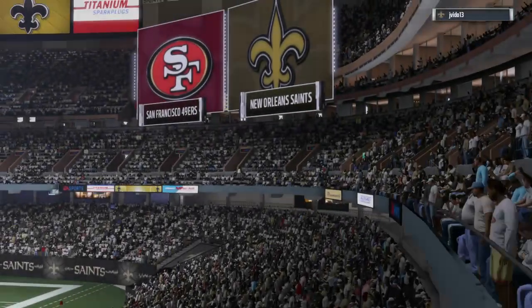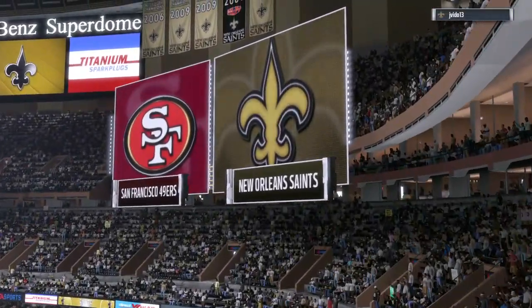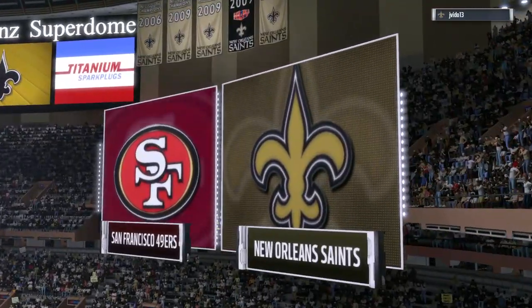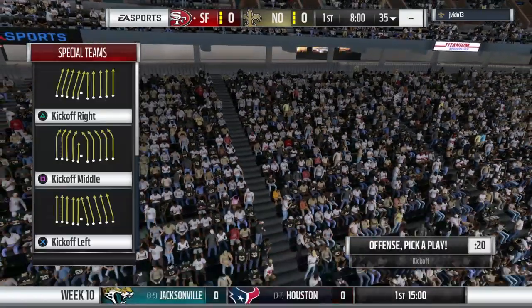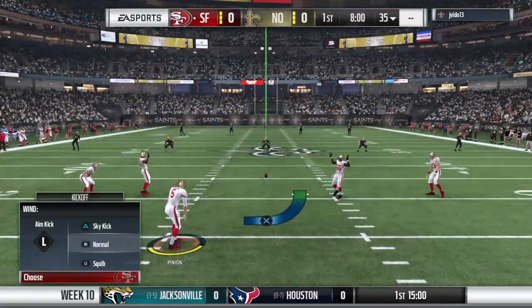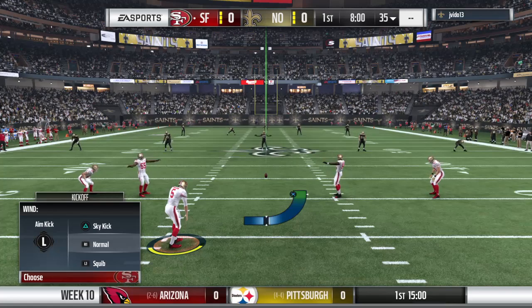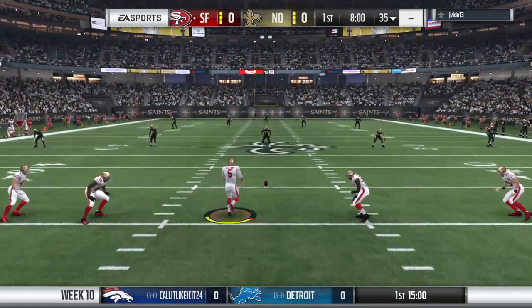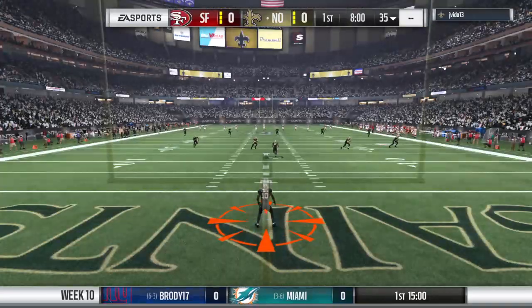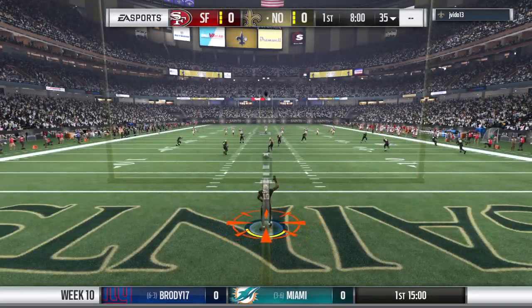This is a game that everyone around the NFL has been talking about all week. These teams both come in undefeated, both having phenomenal seasons up to this point. What a heavyweight battle we have on our hands here. It's the 49ers going up against the Saints. With that, let's get out to our commentators, Brandon Gaudin and Charles Davis, with this Week 10 matchup.